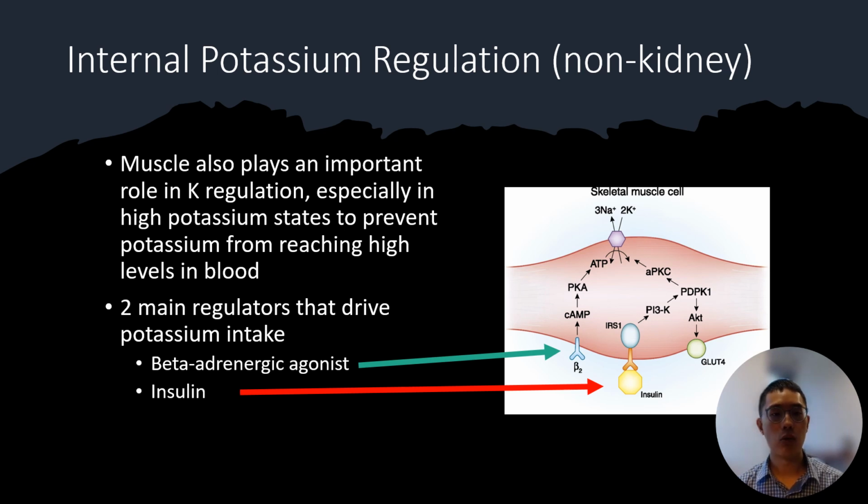Because maintaining normal potassium levels is so important in our body, we have other mechanisms which work to precisely regulate the potassium concentration in our serum for optimal organ functioning. The muscles are the other major player for potassium regulation in our body, aside from our kidney. Through activation of the beta-adrenergic receptors as well as insulin receptors, both of these result in higher uptake of potassium through the sodium-potassium ATPase activity shown at the top of this figure.